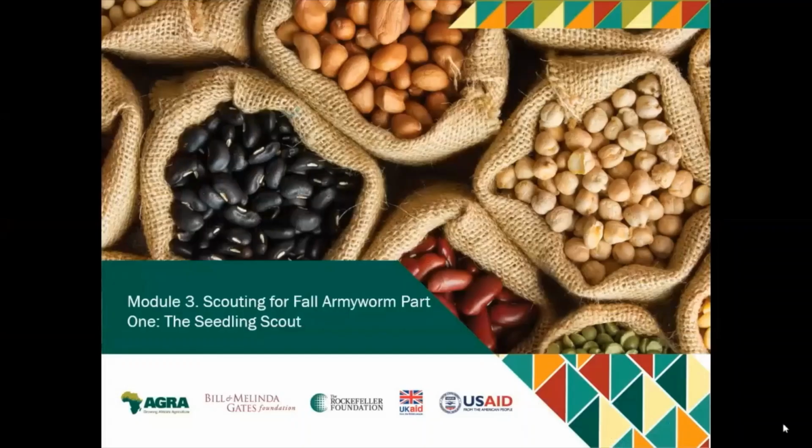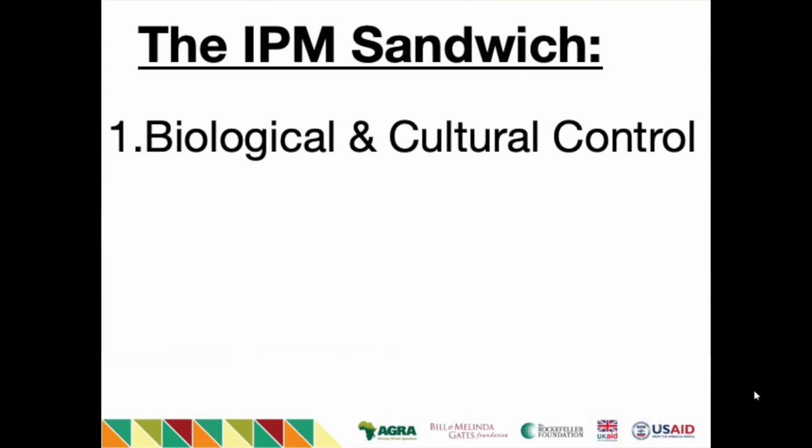Now, where does scouting fit in an integrated pest management program? It fits in the middle of the IPM sandwich. Here's what I mean. It fits in the middle. A cost-effective integrated pest management program is built on a strong foundation of biological and cultural control. Once the biological and cultural controls are in place, we monitor the fall armyworm egg-laying pressure with pheromone traps and field scouting.